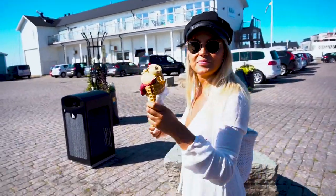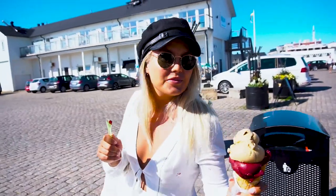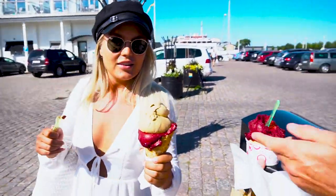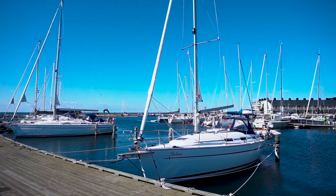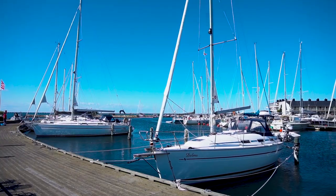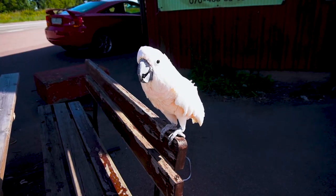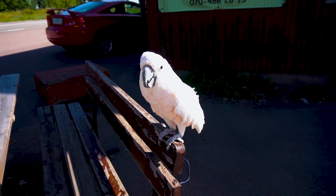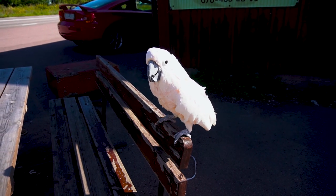So what you're gonna do, you're gonna eat it! And then you're gonna throw it! Licorice and blueberry, and you have blueberry on your boobs. No! Oh shit! Oh! Hey! Hello! Go down!